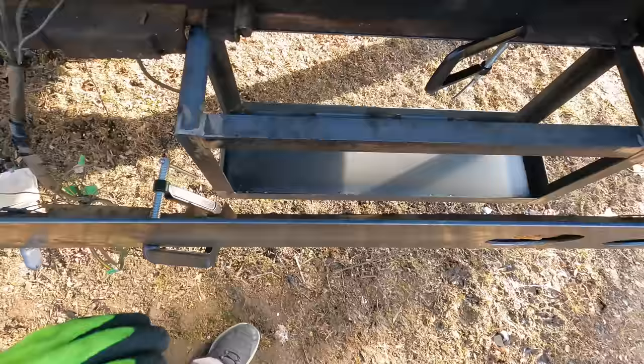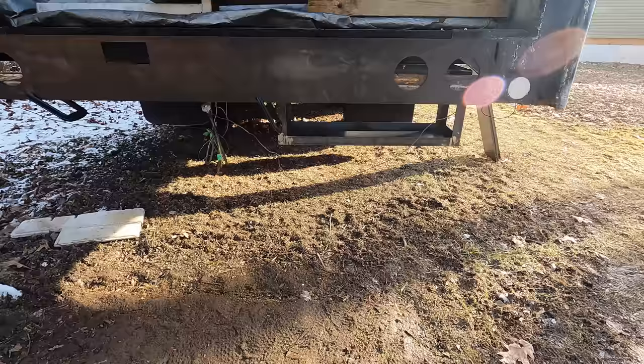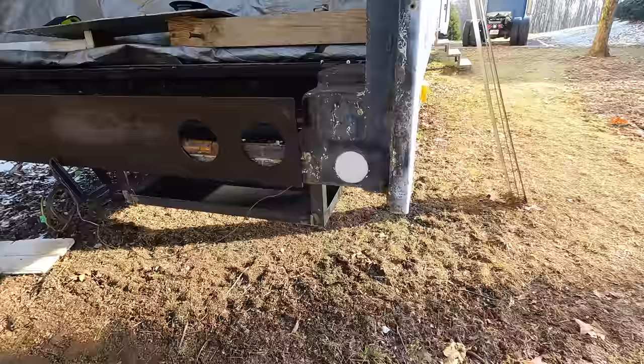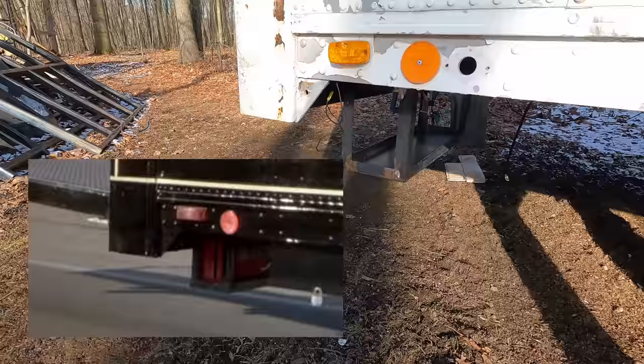So stand back. You can see how the batteries will hang down there just like they did back when it was original on the show. We'll have the two batteries there to power that winch. And even if you compare what it looks like now versus a screenshot back then, I'd say that's pretty good.